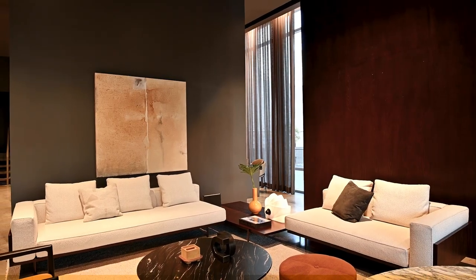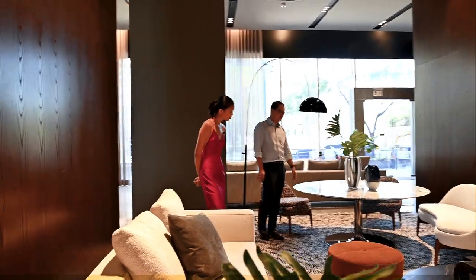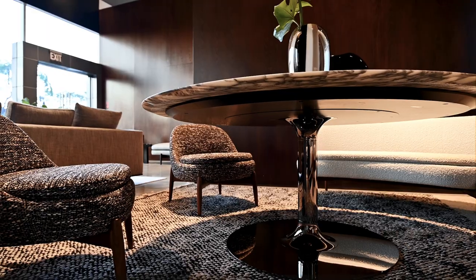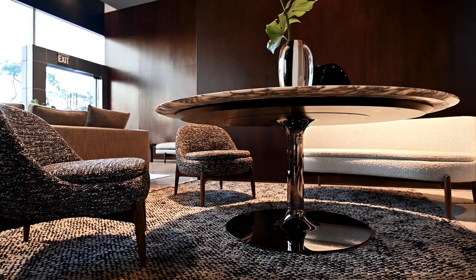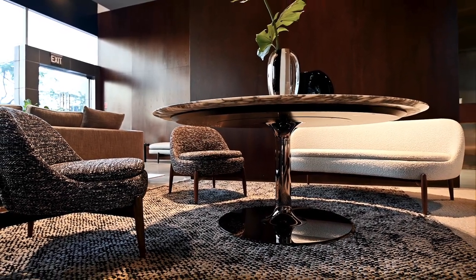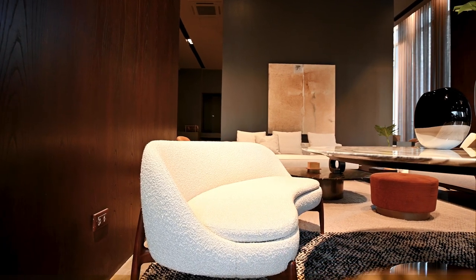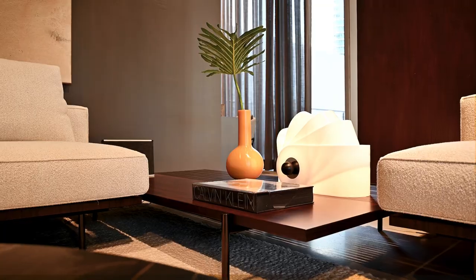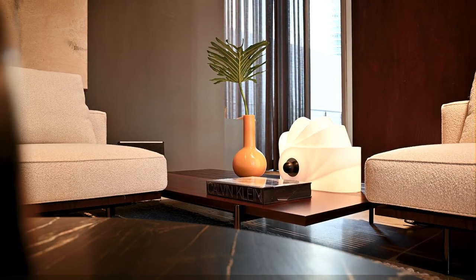But at the same time, I want to highlight the height of the table. The height of the table is 66 cm, so it's not the typical height of a dining table. When you sit there, for example, and we're talking and dining around, this can be a computer table, or you can dine here, and you're talking to the person right across at the same eye level.